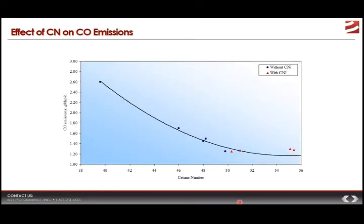Carbon monoxide emissions are really, really bad, because of course we know that if you breathe enough of it, it'll kill you, and it's a substantial component of poor urban air pollution. You can see a similar kind of curve here, with cetane number graphed on the bottom and carbon monoxide emissions expressed in grams per brake horsepower on the y-axis. Somebody running a 40 was emitting 2.6 grams. Somebody running a 46 was emitting 1.8. That's a substantial difference. Somebody running a 48 was at about 1.6.